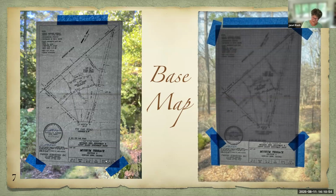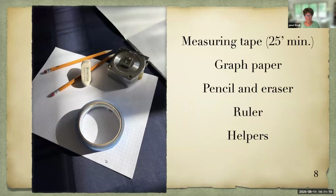And once I got this scale drawing done, you never draw on it, on your base map. Tape your copy up on the window and make multiple tracings of it on other graph paper sheets, which is then going to make future work so much easier. Those copies of the original copy are going to be what you work with.